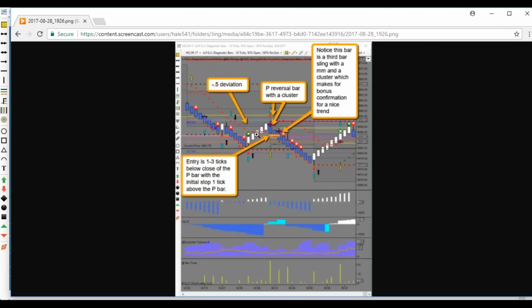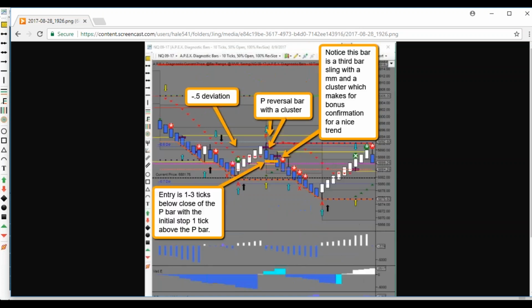If you're watching this market and the market pulls back and you see this bar forming, and you see a P, and you see a cluster, and you're saying, hey, this could potentially be a power P, right? I know that if this bar closes down, it's a valid power P trade. Where do I enter? I enter 1 to 3 ticks below the close of that bar. What do we all know can happen as soon as a bar closes? Boom, it can take off, and you may not have time to get your order in.